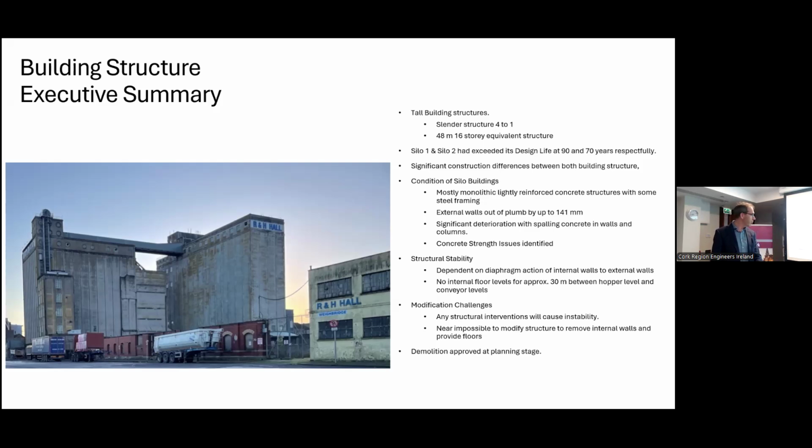There's no internal floors. So what you have basically is the silos hanging from the first floor structure. You've got vertical silos in a grid shape, and then you've got a conveyor level at this area and this area here. So there's no internal floor in the whole height of the building for 33 meters for the rear building. So any modification was going to be difficult, would cause instability, and wasn't deemed feasible. And demolition was approved in a planning stage.